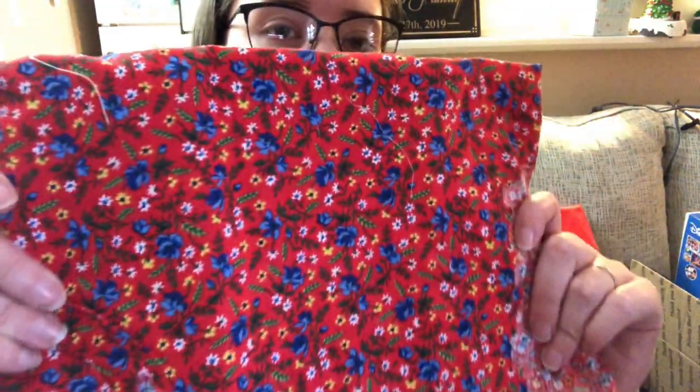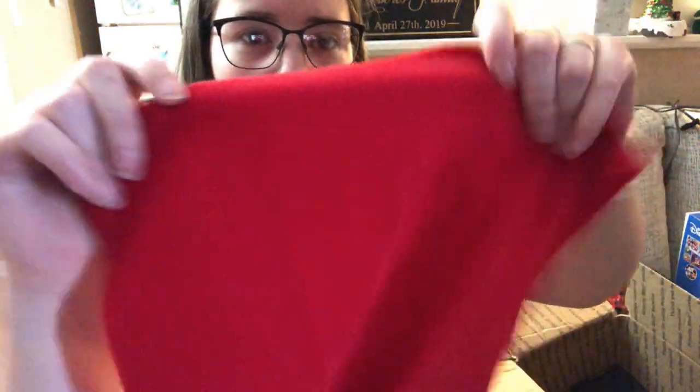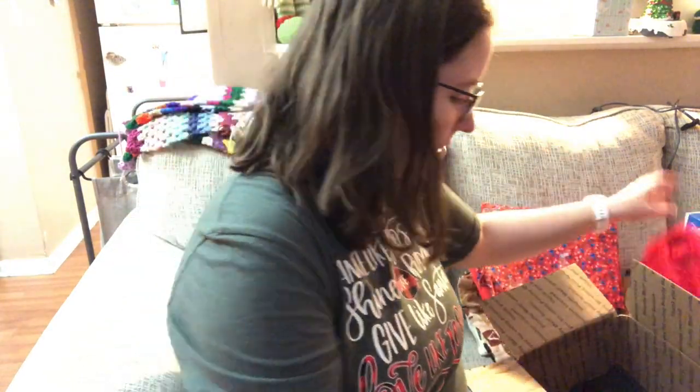This is a pinstripe. It looks like it's white with a gray stripe on it. Again, it'd be good for liners. Red liners. Some big old pieces of fabric. This is a really pretty floral print. Very pretty. I mean, this is weird. What kind of fabric is this? This is like something you would make something out of. I don't know. I'll find something to use it for. Almost feels microfibery on that one side.